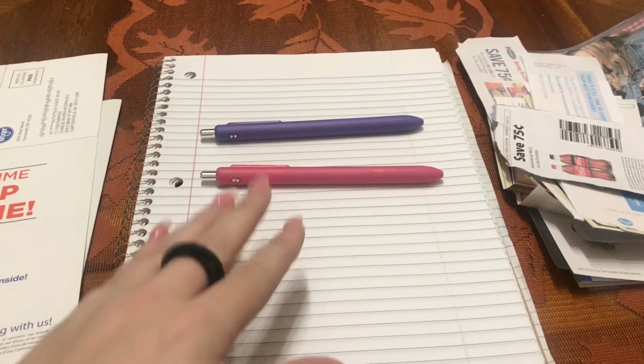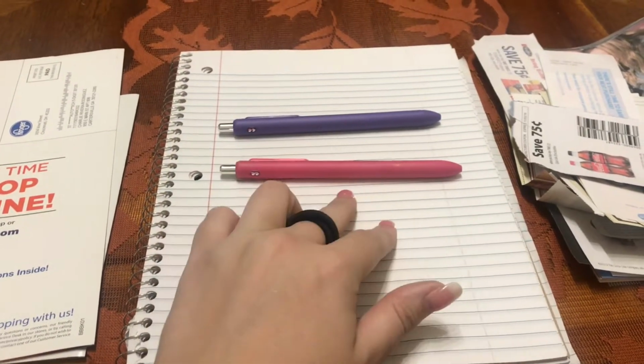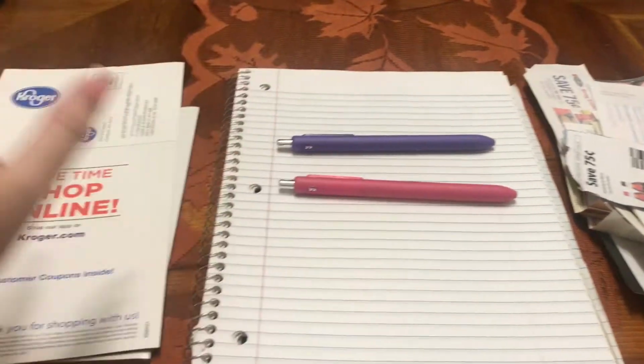This way I can really see exactly what I have going on, and then I can go into my pantry, go into my fridge, and go into my freezer and see what I have and what I need and all that other type of fun stuff.